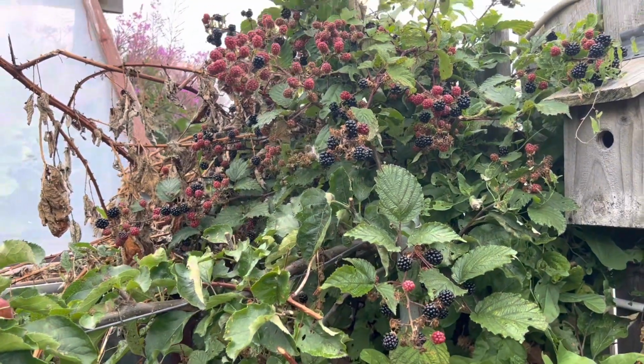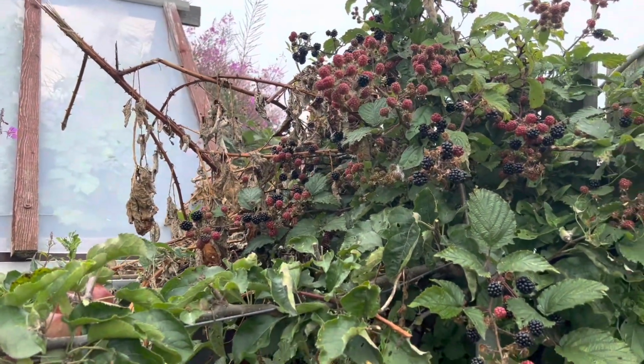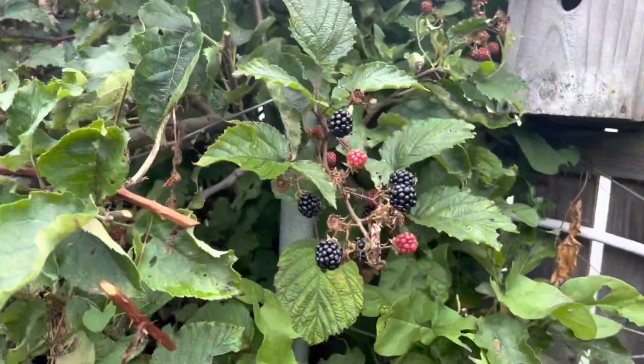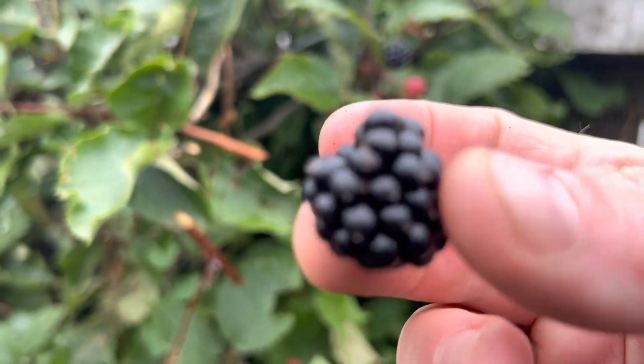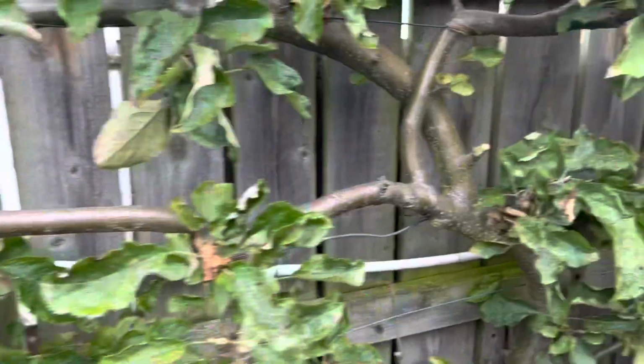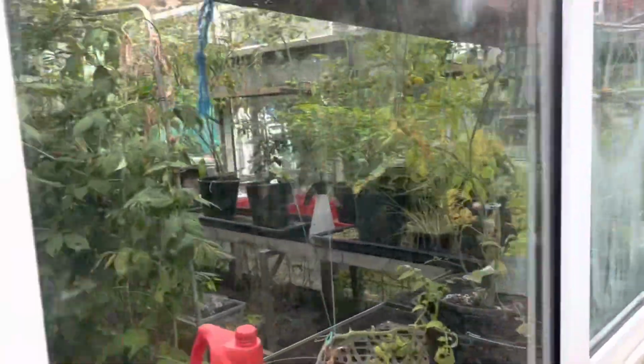Blackberries have grown over there in that corner. I'm going to have to get into there and get them out, to be honest. Although I love blackberries. They are worth keeping. But I'll have to tame them. Right, so that's the orchard area. Greenhouse.